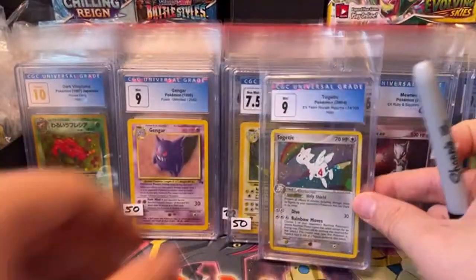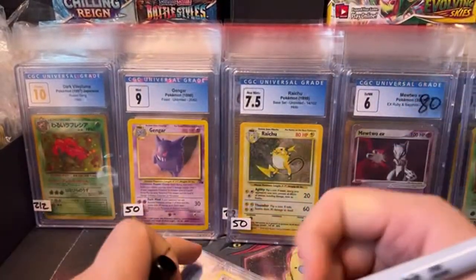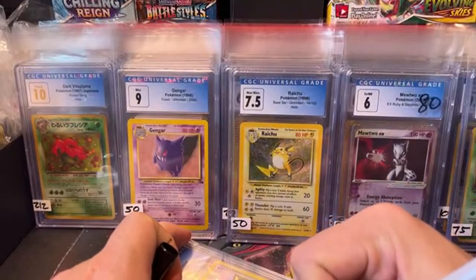Do you have Rayquaza VMAX Alt-Art? No. I wouldn't buy him either. He's way overpriced right now.